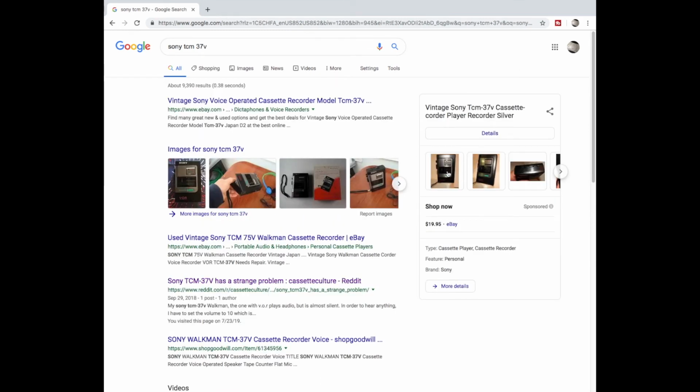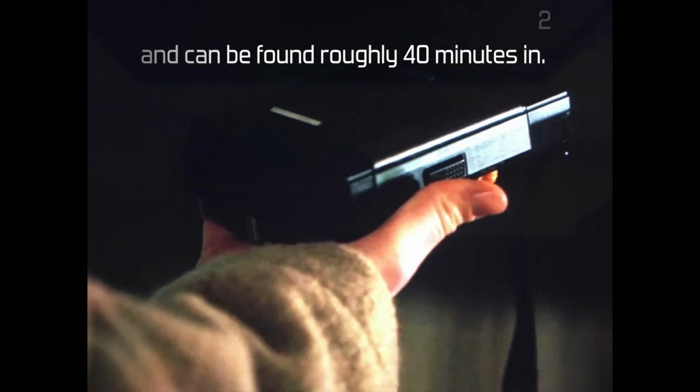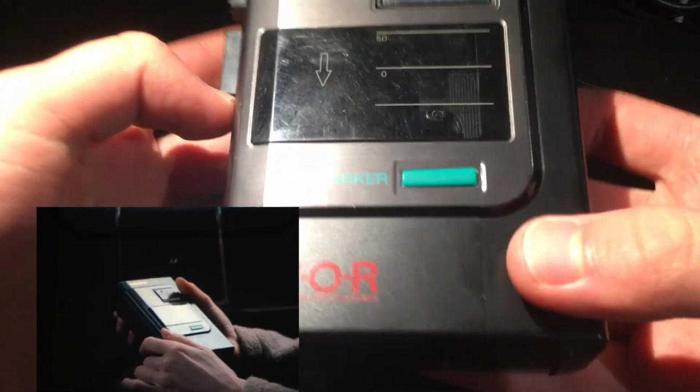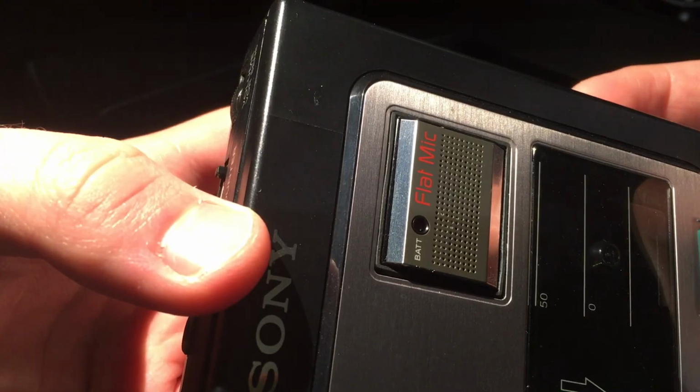Now the Sony TCM37V is the Walkman that Nancy uses throughout the show, at least in these 2 episodes. But there's one thing that's for sure with this Walkman, and it was definitely not produced in '84 when the show is currently taking place in season 2.